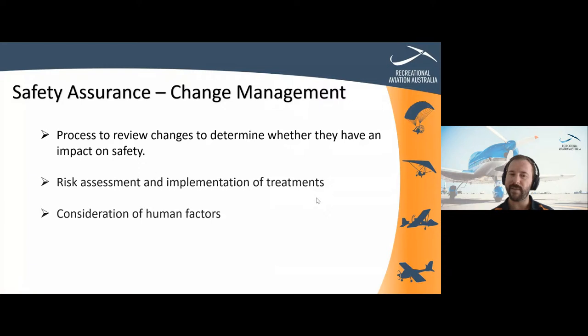And then if you don't have the processes and procedures in place, then you might get drift in terms of their operations, where cracks start to form. And if you don't have processes that say this is the way that we do things, then you get that standard drift of operations where you start to see issues starting to form.